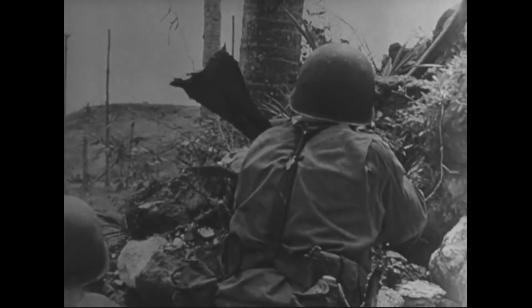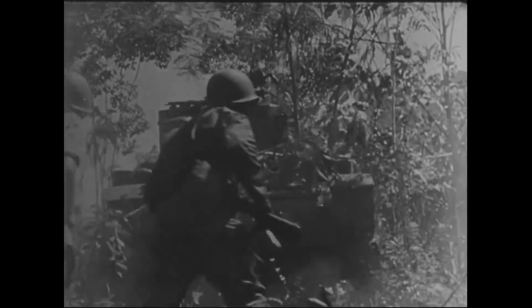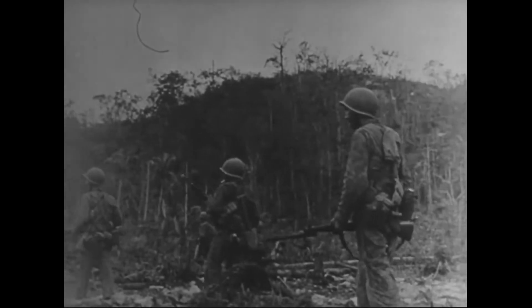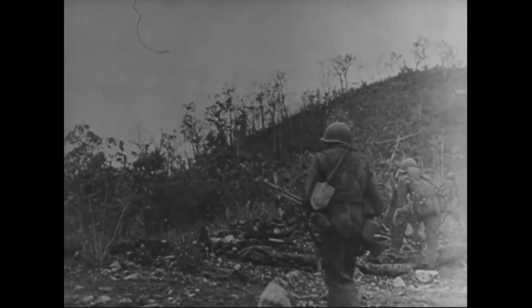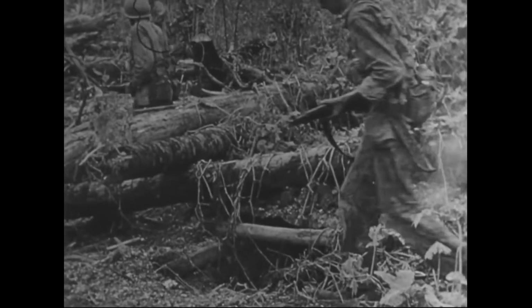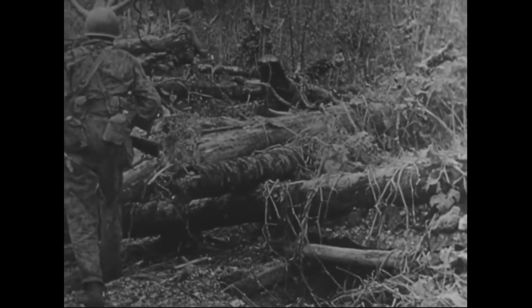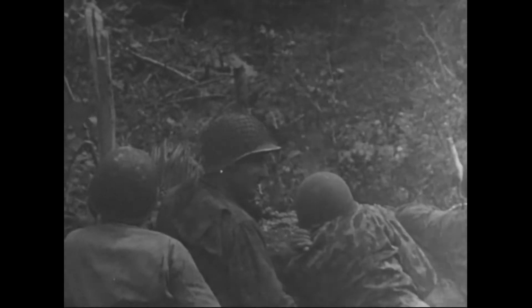Our men carry light weapons, rifles, BARs, carbines, machine guns. Every tree is a possible one-man enemy fortress. Visibility is almost zero. Death can come from above, from coconut log bunkers on the ground, from every side. The order is, advance.